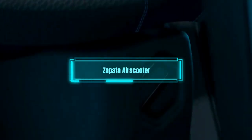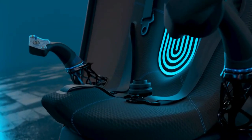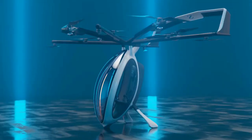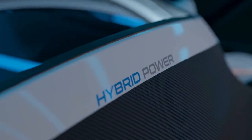Zapata Airscooter. The designers of the first project modestly claim to have created the most perfect personal flying vehicle. It can reach speeds of up to 100 kilometers per hour, offer 2 hours of flight time on a single refueling, and accommodate a payload of 120 kilograms. Their concept is undeniably intriguing. The prototype was showcased at the Viva Technology Show in Paris this past June.